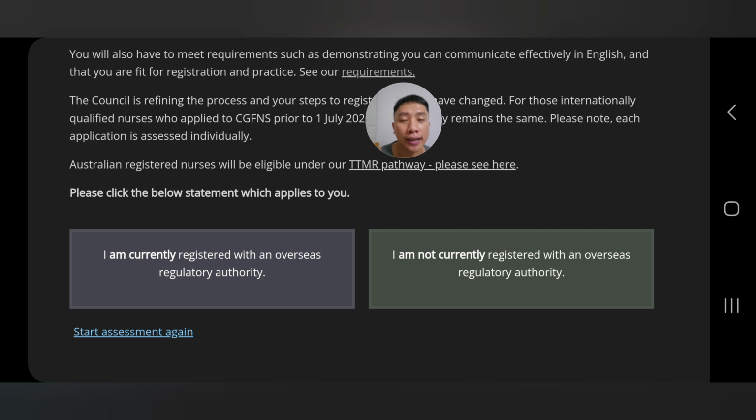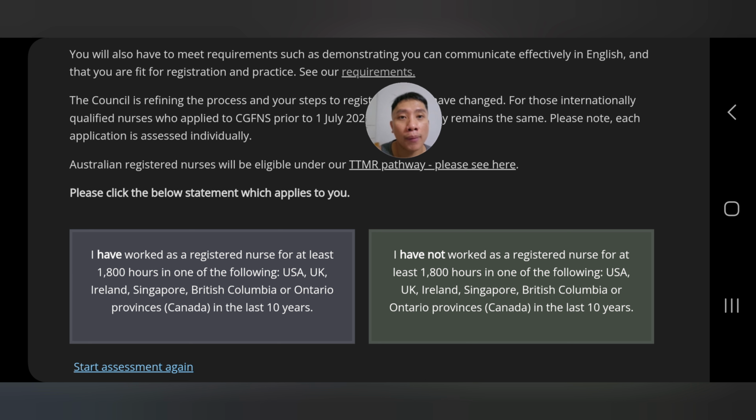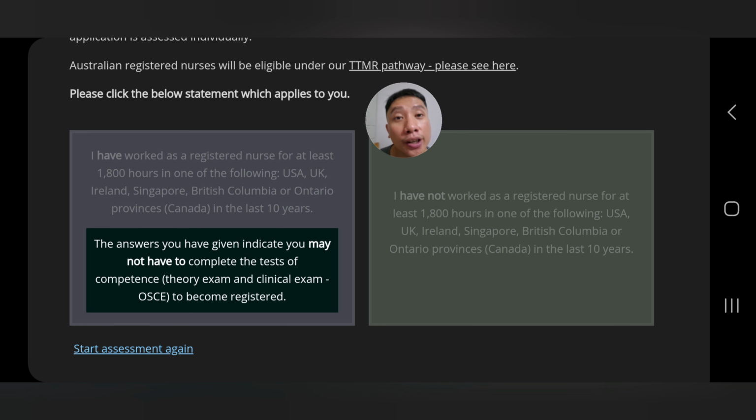Third scenario: I'm currently registered with an overseas regulatory authority. Then I finished my nursing study in Singapore, UK, Ireland, British Columbia, or Ontario, which led to registration. However, I have worked as a registered nurse for at least 1,800 hours in the following. If this is your scenario, then you may not have to complete the test of competence, theory exam and clinical exam. So for this third scenario, you studied in Singapore and you have more than 1,800 hours of work experience, so definitely you don't need the theory exam and clinical exam. That is the third scenario.